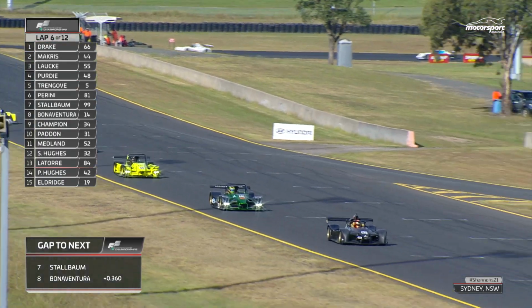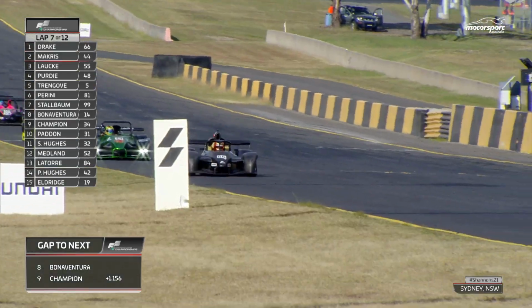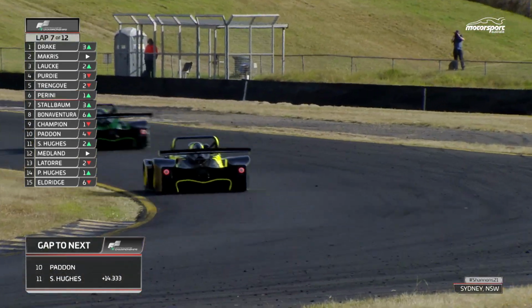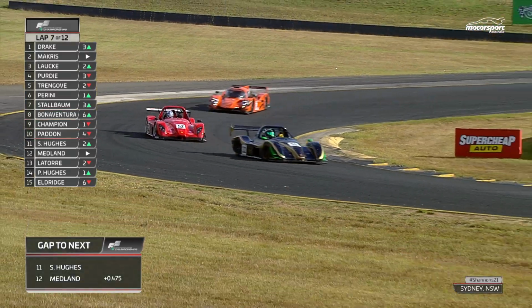Lap number 6, half race distance completed now. Jason Macris is in Macris size-up mode. This is what he's famous for. He'd probably be a better endurance racer because he likes to really sit back and size someone up. And when he makes a move, he makes it stick, so gets on through.